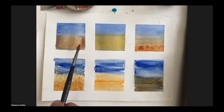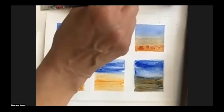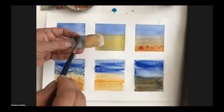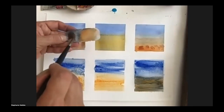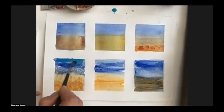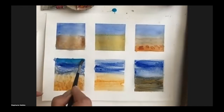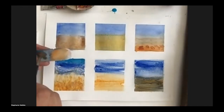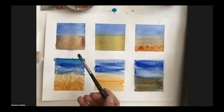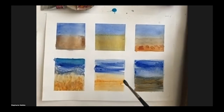So now I'm going to add a little bit of weight and texture using the soap on with the blue, just to give a little bit more heat to the colour just at the top there, but also a bit more texture, so it feels like the skies are really coming towards you.